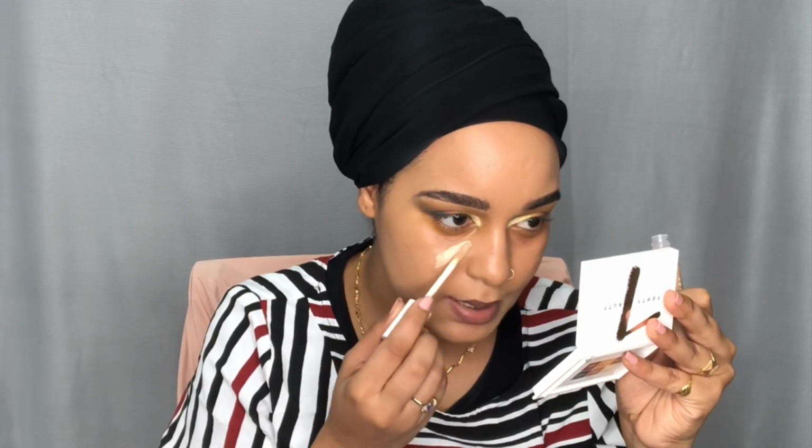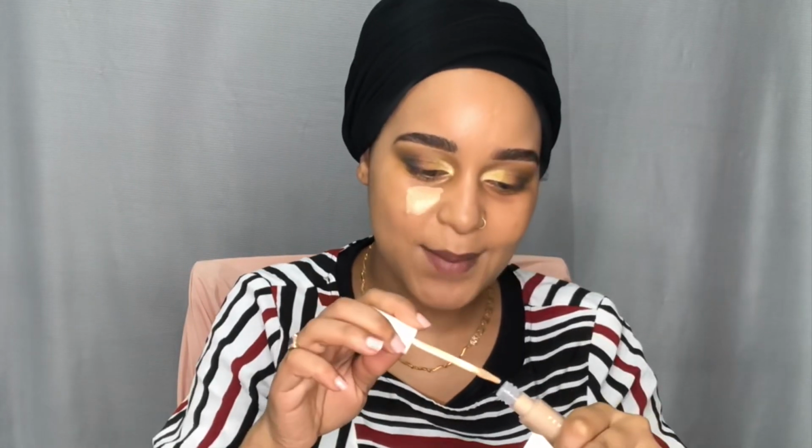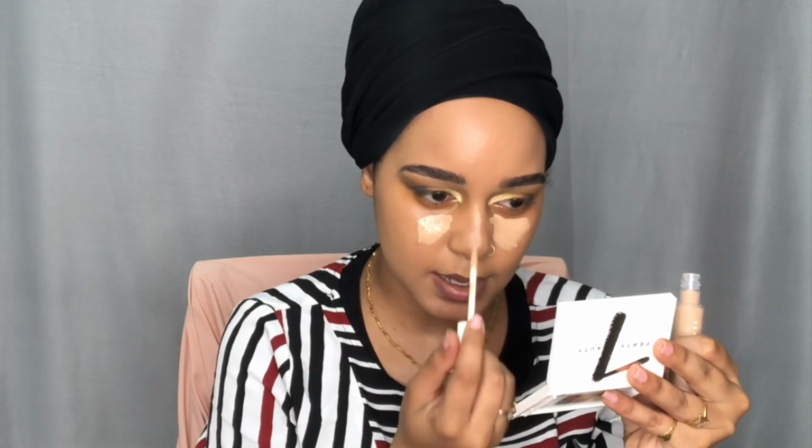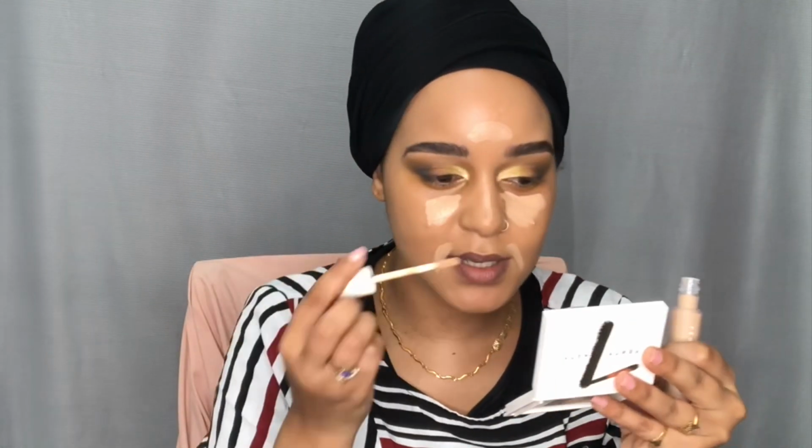I'm just gonna be applying it. Ooh, who's calling me? Let's continue. Some more on this side. A little bit on my nose. I like the applicator. It's nice and tapered, thin on the top, so you can get this nice line over here. And you can also make a nice circle. We like that. I haven't dipped back in, yeah? It still has product. It even has more product on the other side.